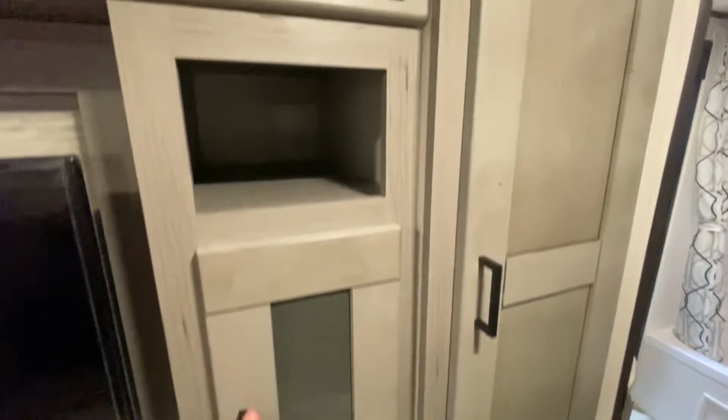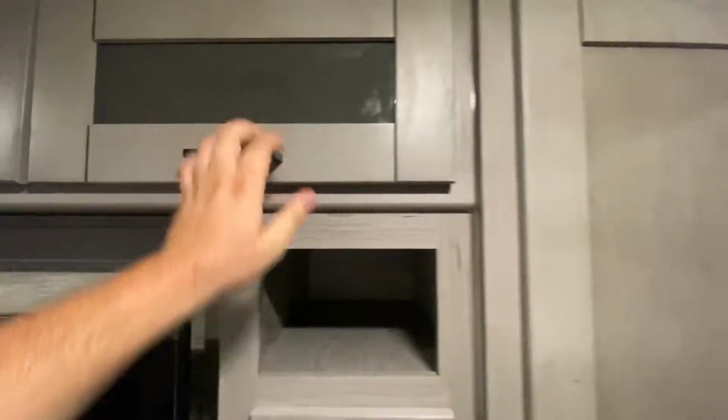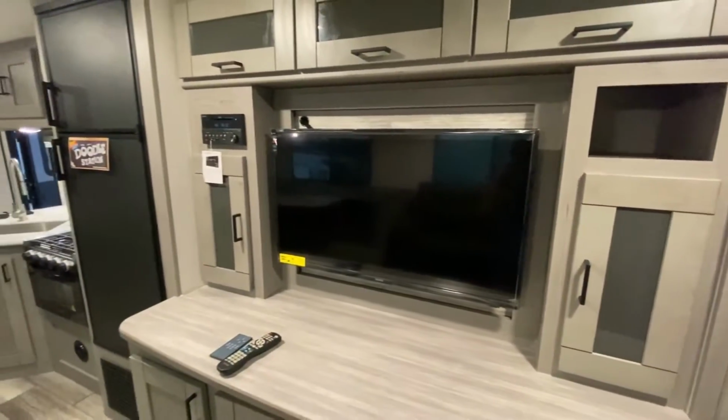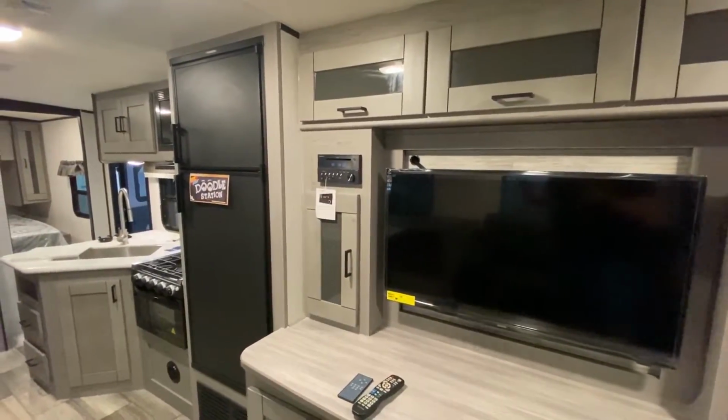All the way around. You got that, look at that cubby hole there. But look at that. I mean, there is just a ton of storage. It is a nice camper that you can actually fit everything in at a price that you can afford, which is really what we're all looking at when we get a camper. Decent sized TV. You got your Furrion hookup there. Just about every camper's coming with that.